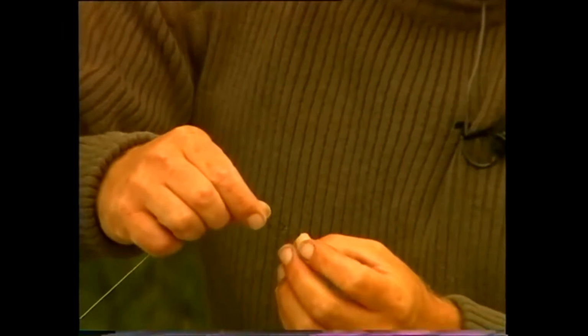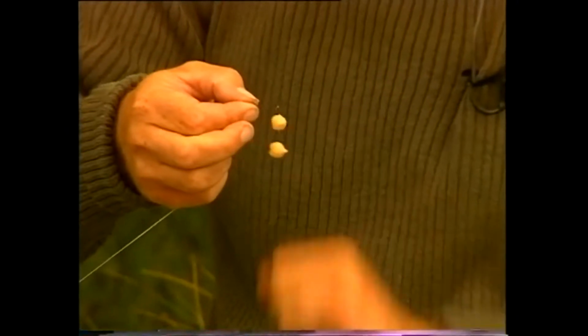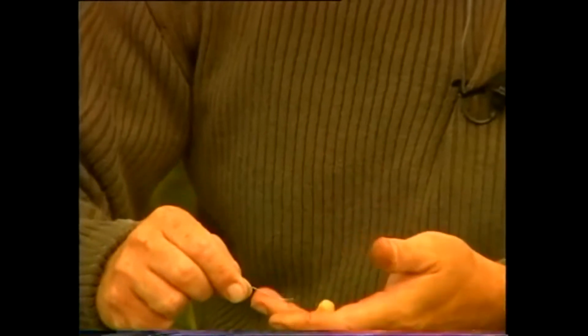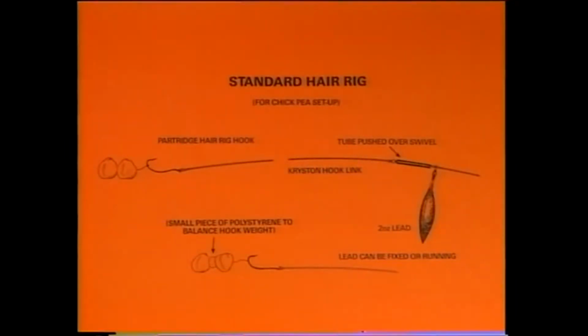If you was fishing a very hard water, it would be advisable to put a small piece of polystyrene in between the 2 chickpeas, just to counteract the weight of the hook. But these herring hooks are very, very light, so no problem here on this water, I shouldn't think. Okay, that's more or less a standard sort of herring, nothing special. We'll put that out, see what they think of it.